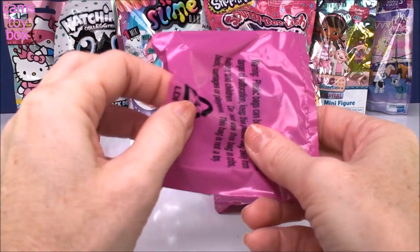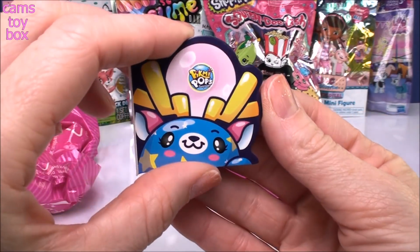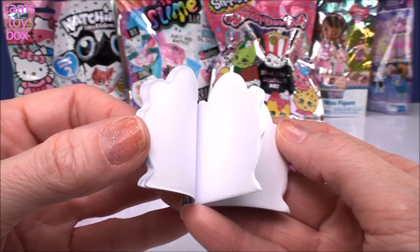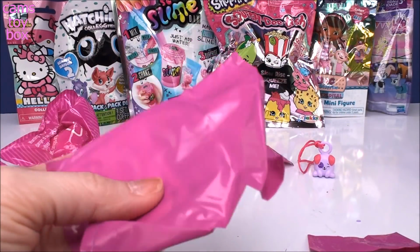Now, when I opened the super set that I got, you knew right away because everything was super shiny and it said congratulations. So I don't think I got it today, but I definitely got something new. So that is exciting as well. Look how super cute. There's a little memo pad. Write down your little notes, whatever you like. Let's see what we have in here.